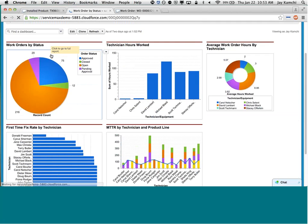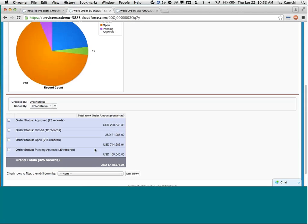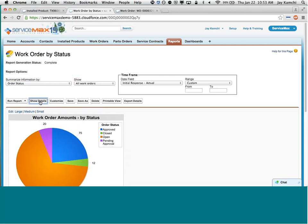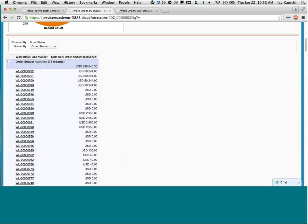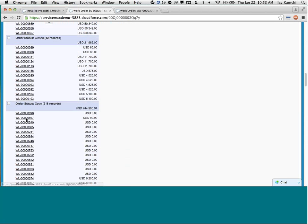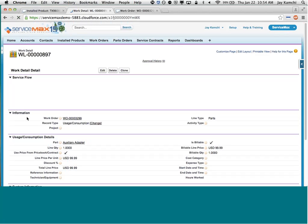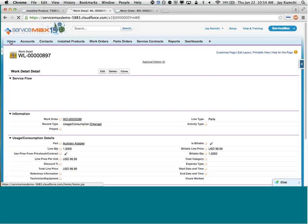You can click into them, and then you can see the details, either in summary fashion or with whatever details you want, and then you could drill into a particular work order. This one's open. Let's say it's open and stuck. You want to drill in and see the details? Click on it, and you can see the detail for the particular work order. With just a couple of clicks, you can get to the details from the high-level chart.